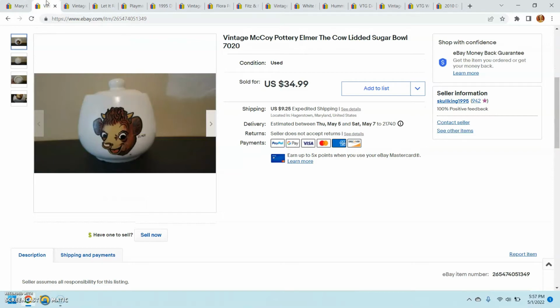So this item is actually something that I picked up the last time I visited the Emmitsburg Antique Mall. I haven't been there since, I think, October of 2021, so it's been months and months. But anywho, I picked up this awesome McCoy Pottery Elmer the Cow Sugar Bowl for $9.40. It was 40% off in this one booth, that's why it was such an odd number. So I sent offers for $27, $28, even going as low as $25. Nobody was biting. And then somebody just came in and bought it for the full asking price of $34.99 with buyer paying shipping.